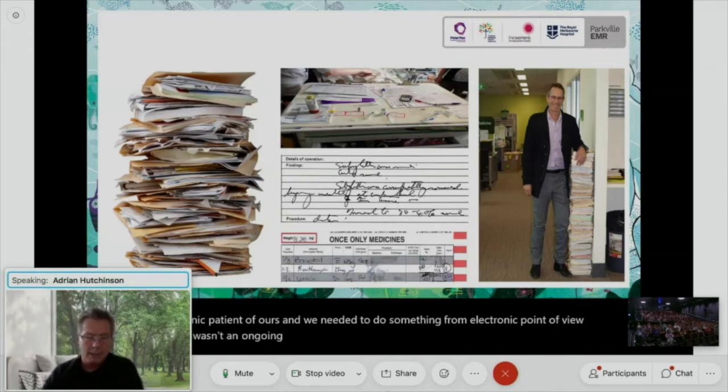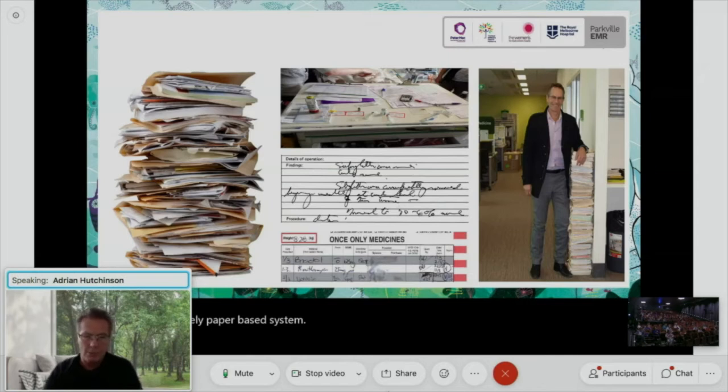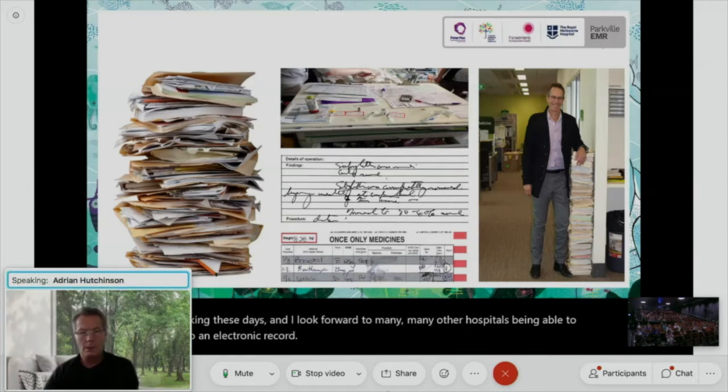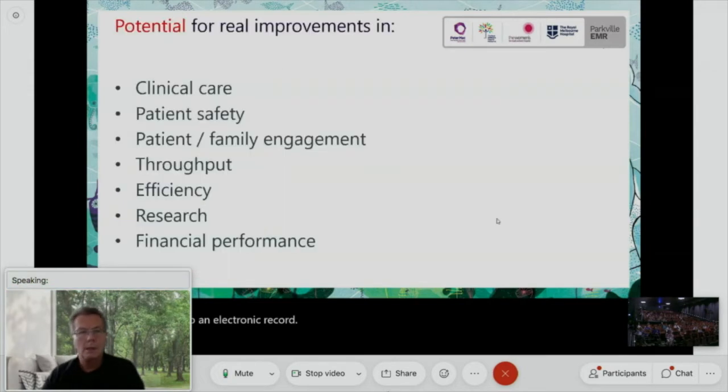So you can appreciate the difficulties in transitioning from a largely paper-based system, and really we couldn't possibly go back to working in this way. It's almost an unacceptable way of working these days, and I look forward to many other hospitals being able to transition to an electronic record.